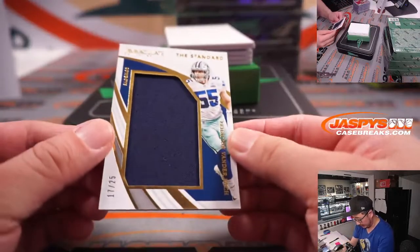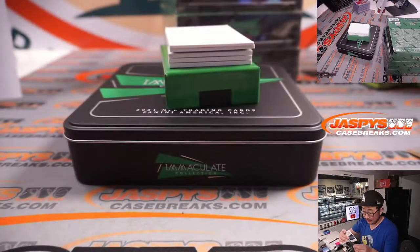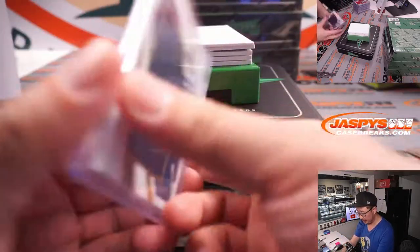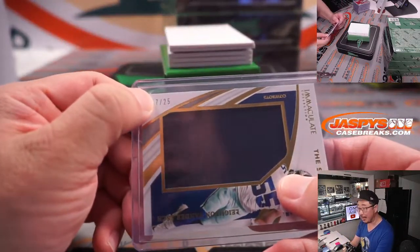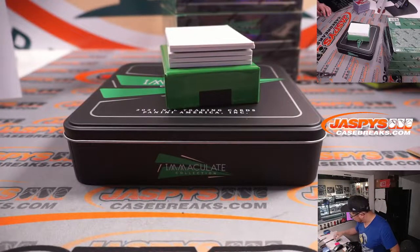And you got 17 out of 25, Leighton Vander Esch, piece of his jersey for Dallas. Dallas is a number block team. I think this is our first number block hit. Dallas is part of that Jets, Dallas, Buffalo group. So that goes to that number right there, 7. And that will be for Stephen Flatt. Dallas 7.